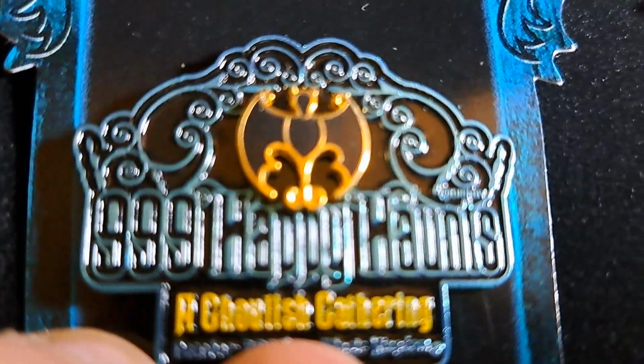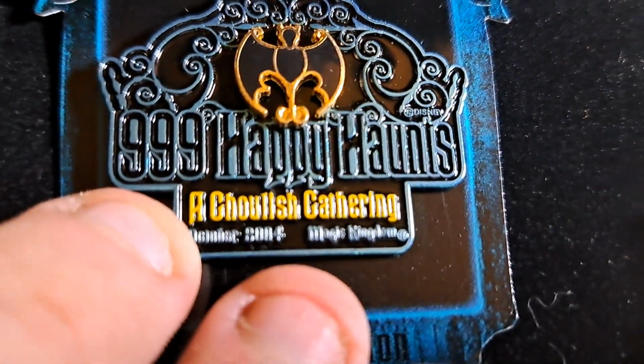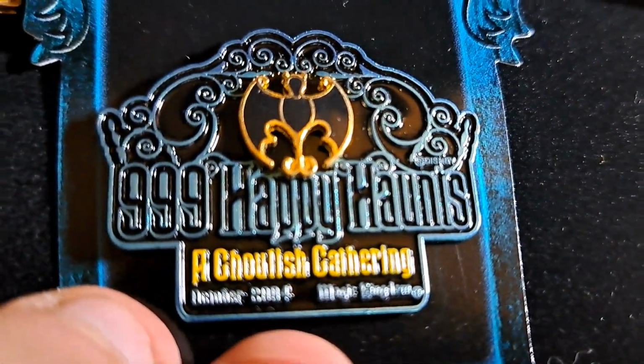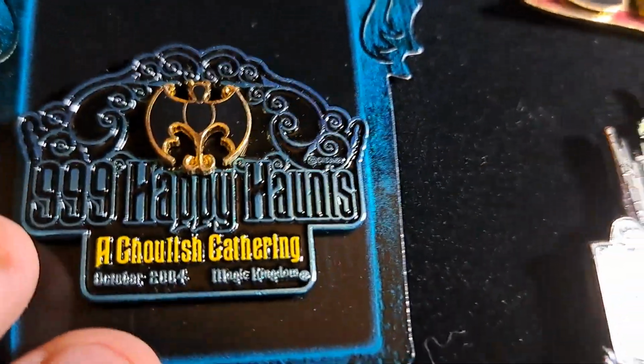And this one, 999 Happy Haunts, a Ghoulish Gathering. That would have been a collectibles event. I didn't go to the event, but they had leftover pins you could get cheap, so I grabbed one of those.